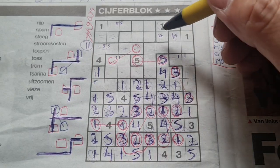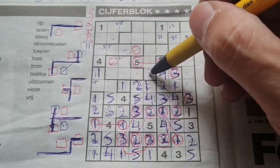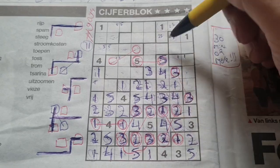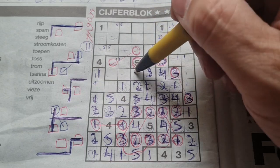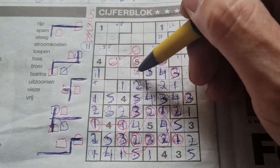Let me think. I think this box should be a 3, because it can be 1, can be 2, should be a 3, can be 4, can be a 5. Yes, definitely a 3. This box can be a 4, so the 4 could be here, could be there. Interesting. I think this box should be a 4 because it can be 1, can be 2, can be 3, should be a 4, can be a 5.